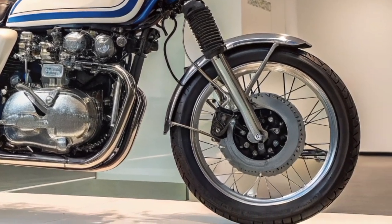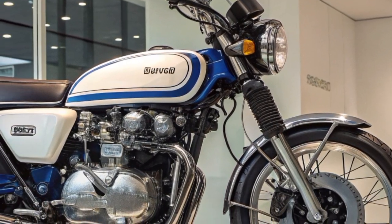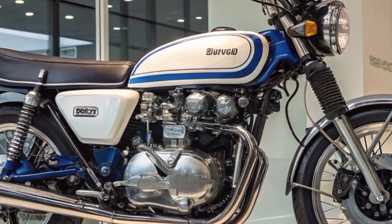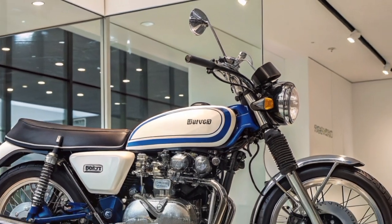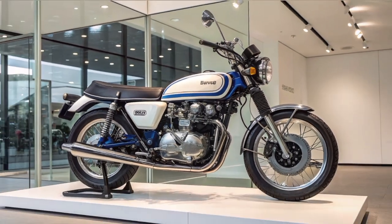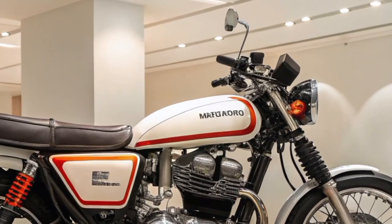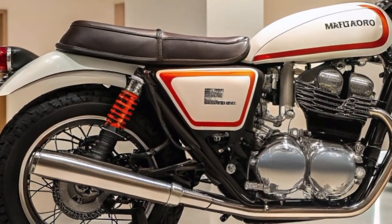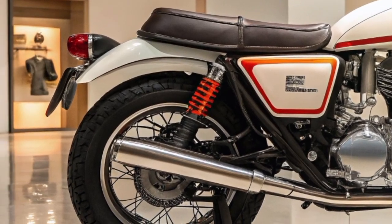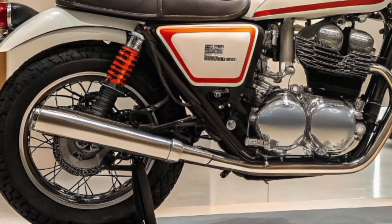While the bigger triples were known for their sometimes frightening acceleration, the 350 offered spirited performance without overwhelming the rider. Performance-wise, the Mach II could reach speeds of over 100 miles per hour, which was more than enough for a bike of its class at the time. It wasn't just about straight-line speed though. The bike was light and agile, weighing in at just around 150 kilograms, which made it nimble in corners and easy to handle in city traffic.